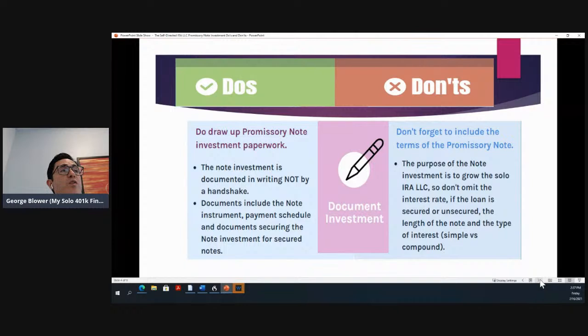Okay, so great. So our next do and don't here is draw up the promissory note investment paperwork. So you need to document the investment. So it's not just a handshake deal, right? It really needs to be documented where the LLC is lending money to that unrelated person, and then that unrelated person is promising to pay back the LLC. So the documents are going to include the note instrument, the promissory note, the payment schedule, and if it's secured, any documents or steps that need to be done to perfect that security interest, right?